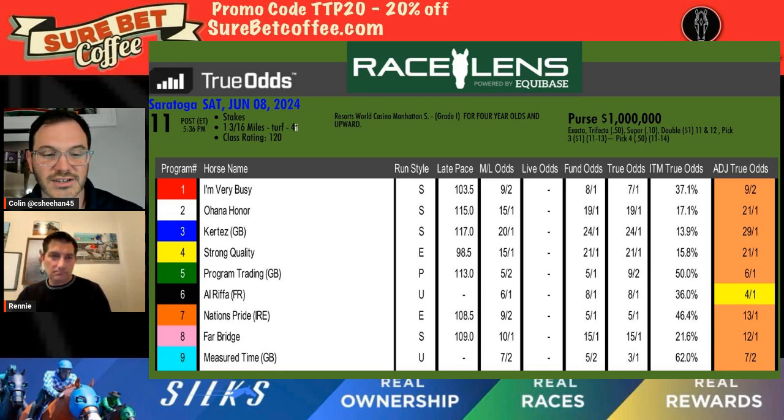Any qualms with that? No, I like it. I didn't include a couple of Euros, but the weather, if it's a damp track, hey, I was looking at the 6. That's all the 6 has run on. His last five races: soft, fast, good, soft, fast, soft, fast. Then you go out to Measured Time: good, good, good, fast, good. I like to have two of the Euros on there. I think you got the right ones.